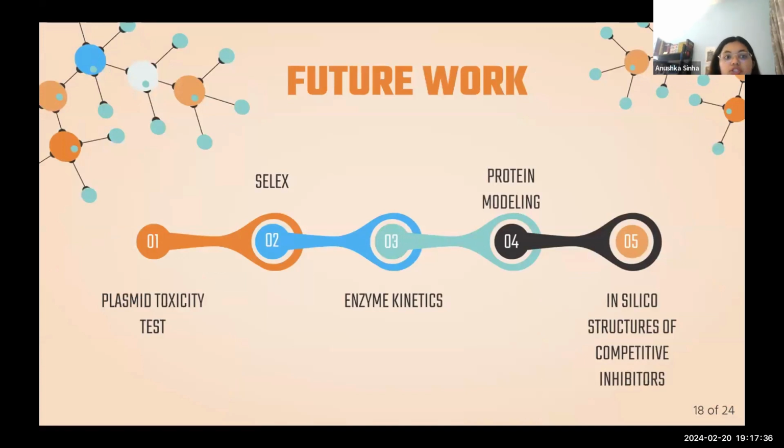This leads us to our future work. To prevent further contamination, we are conducting plasmid toxicity tests to determine at which temperature and with which media we can generate the highest protein output. Once we isolate the protein at the ideal point, we will move on to using SELEX to generate our synthetic aptamers. This will provide us with a series of potential candidates that we would then test using enzyme kinetics and protein modeling. What we're looking for in these steps is to see the upregulation of anti-apoptotic functions so that we see less cell proliferation and thereby less PLD1 signaling. In the end of all this, we would start by doing in silico structures of competitive inhibitors to create more products for later development.